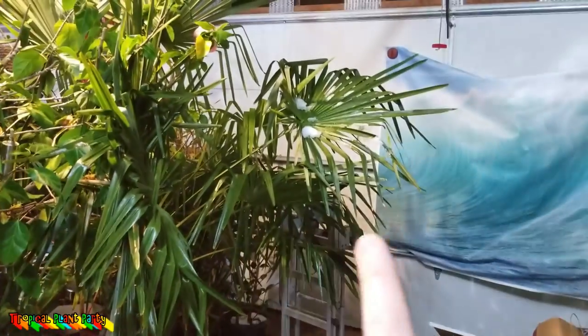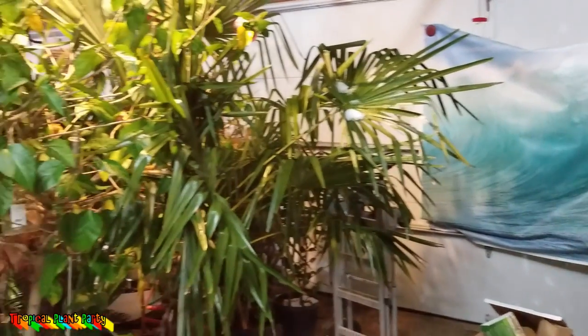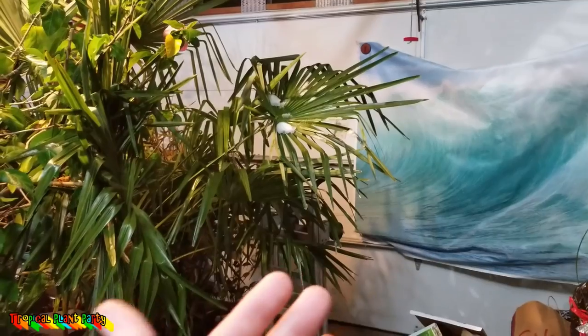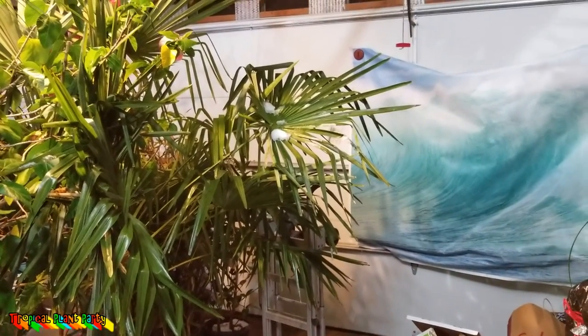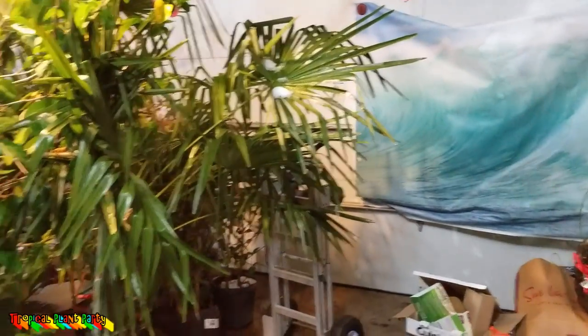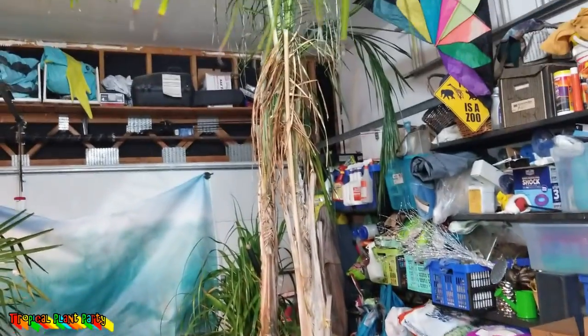So I don't really open the big door very much during the winter time, especially when it's 10 degrees outside like it is right now. I did have to open it for a few minutes. I brought all the palms around, which took an extremely long time because all the pots were frozen to the ground, and got them lined up and then opened it up and pulled them in as fast as I could. So those are in, and so are the queen palms.